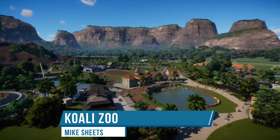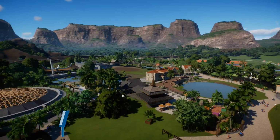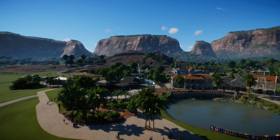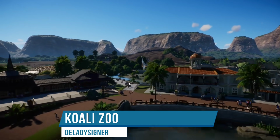A-Team Assemble. Mike Sheets, Silveret, Delay Designer, and Rudy Renkamel have come together to build the best creation Planet Zoo has seen yet. This monster build is jam-packed full of detail. It's not too busy and not too barren. The experts have knocked it out of the park with this collab.